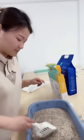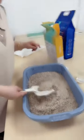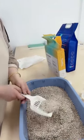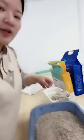And now it is soft, yes. But we can test the odor control. It is ammonia liquid, so it really stinks. Let me try it now, with you, Bina.